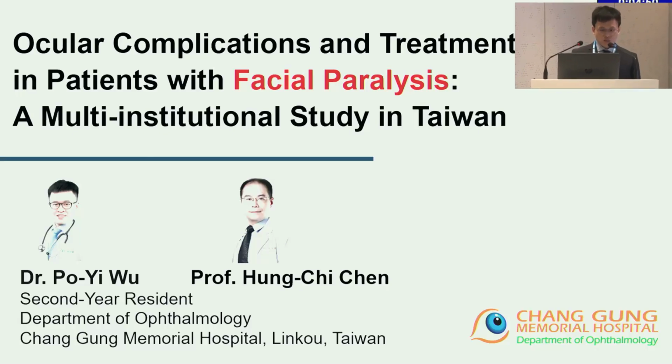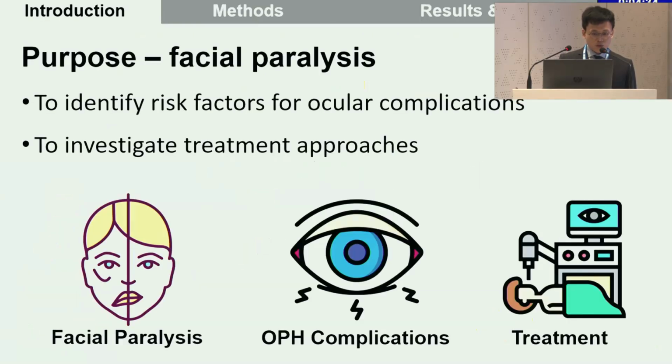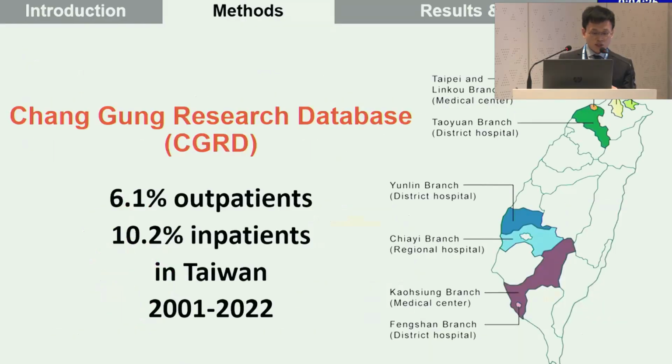So today my topic is ocular complications and treatment in patients with facial paralysis, a multi-institutional study in Taiwan. And I deeply thank Professor Chen Hongji for his guidance in this research. So we aim to identify the risk factors for ocular complications in patients with facial paralysis and to investigate their treatment approaches. So we obtained our data from the Chang'an Research Database between 2001 and 2022.